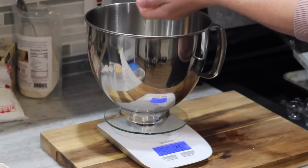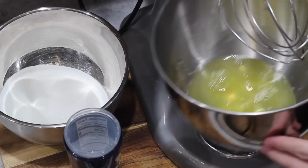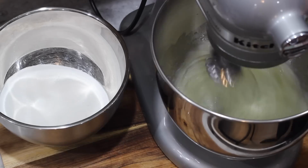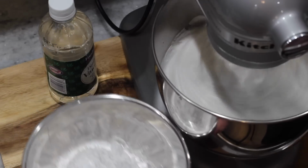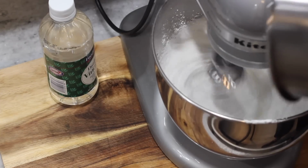I tend to screw these up all the time, but I followed Claire step by step. I was very specific with my measurements. I used a scale. I tried to very slowly stream in each ingredient into my stand mixer, and by the end, I was cautiously optimistic with this.